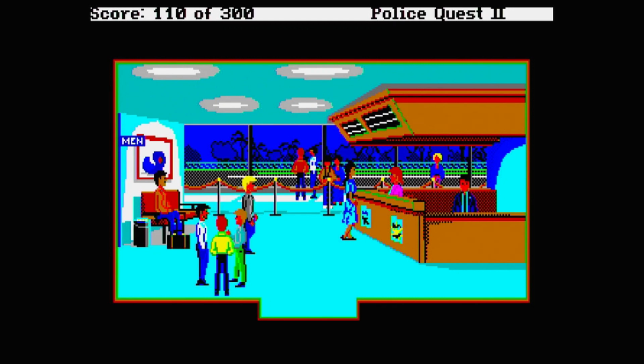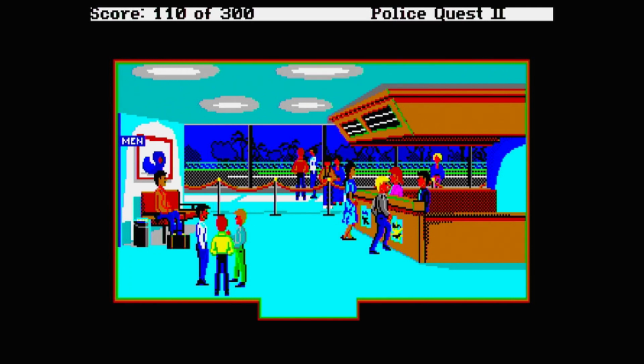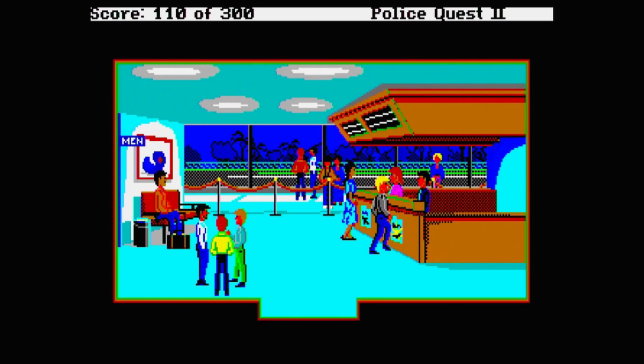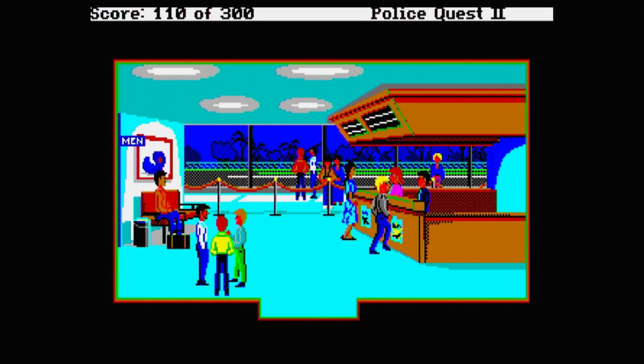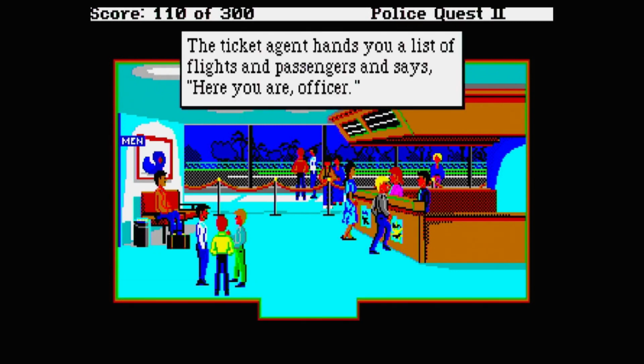Now the next thing you need to do is ask around to see if anyone's seen Baines. May I help you, sir? Show ID is always wise. Show the mugshot. I'm sorry, officer, but the face doesn't ring a bell at all. I wish I could be more assistance. I think you can ask for manifests. Ask for passenger list. There we go.